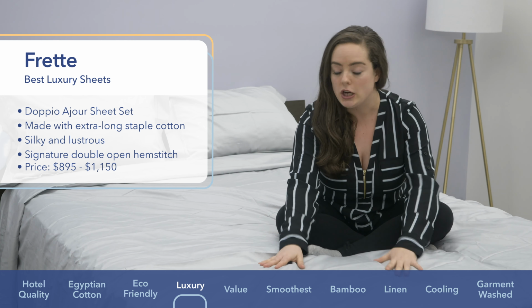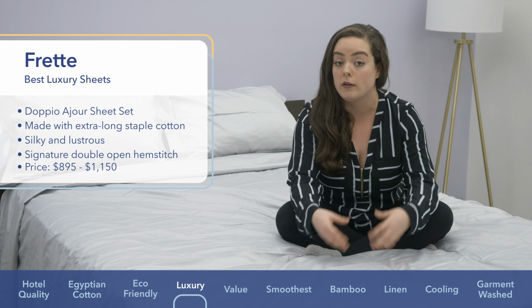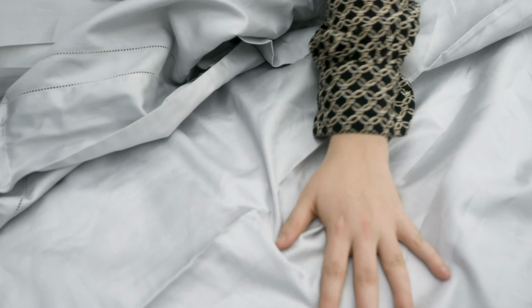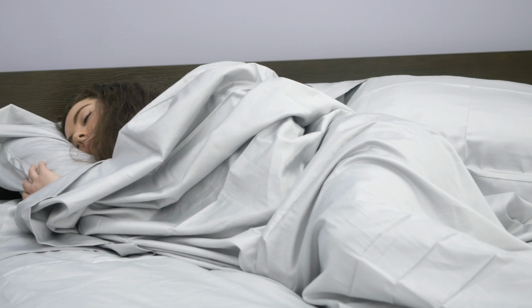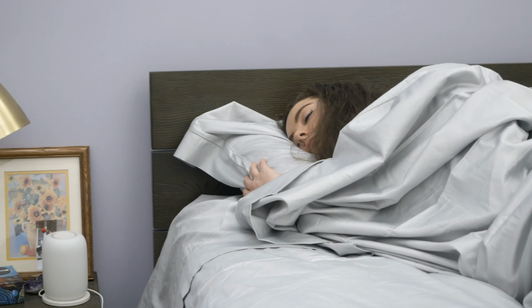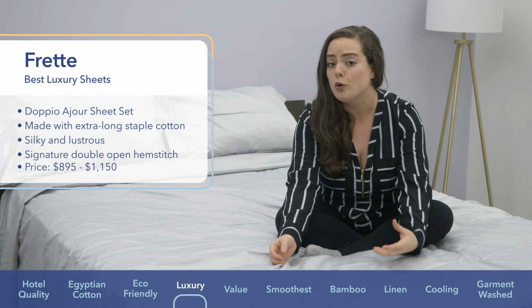So Frette does make bedding specifically for sleepers looking to up their collection of luxury bedding. Now, Frette exclusively uses extra long staple cotton. So again, like I said before, that extra long fiber factor is definitely going to boost durability. So not only are these super silky and lustrous, but they're also built to last.